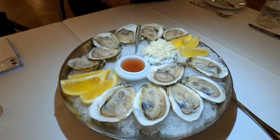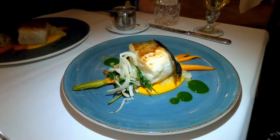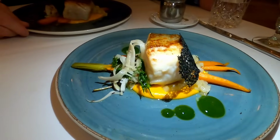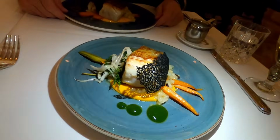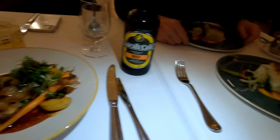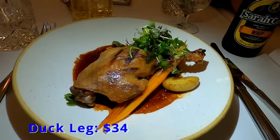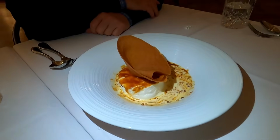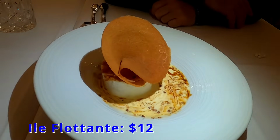Now it's time to follow the waitress over to this section of the restaurant and over to our table. To start, we shared a dozen oysters of a couple different varieties. For the main dish, Tom had the fried cod, which looked and tasted absolutely incredible. I decided to try the duck leg, which also tasted phenomenal. And for dessert, we decided to try the île flottante, which was also pretty good.